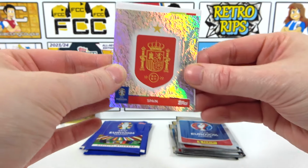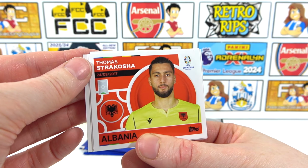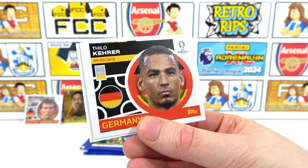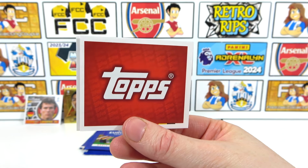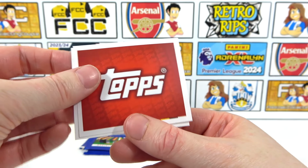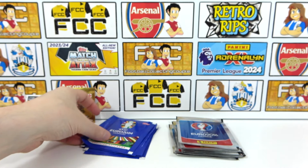Okay, we have the Spain badge. Getting a badge in most packs here, which is interesting. We then have a Strakosha. We also have a Kira and Danilo. We then have, nice, the TOPPS logo. I think we get this in every single opening, which is obviously a first pager, so it's cool. And we have a Koundé. There we go. Good couple of packs so far.